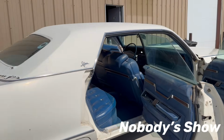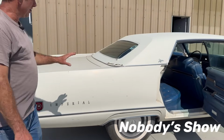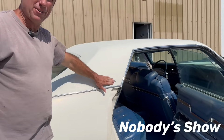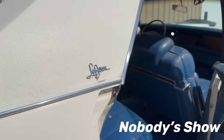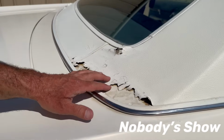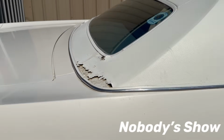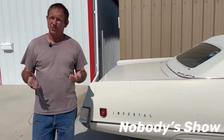So let's work our way around the back of this big old Imperial. We see the LeBaron emblems on the C-pillar, since this is a LeBaron model, the Imperial LeBaron. The vinyl top does have some damage back here in the corner. Both rear corners are starting to separate and flake off of that vinyl top. But there again, I think this car is completely original. I don't see anything that's ever been restored on this car.